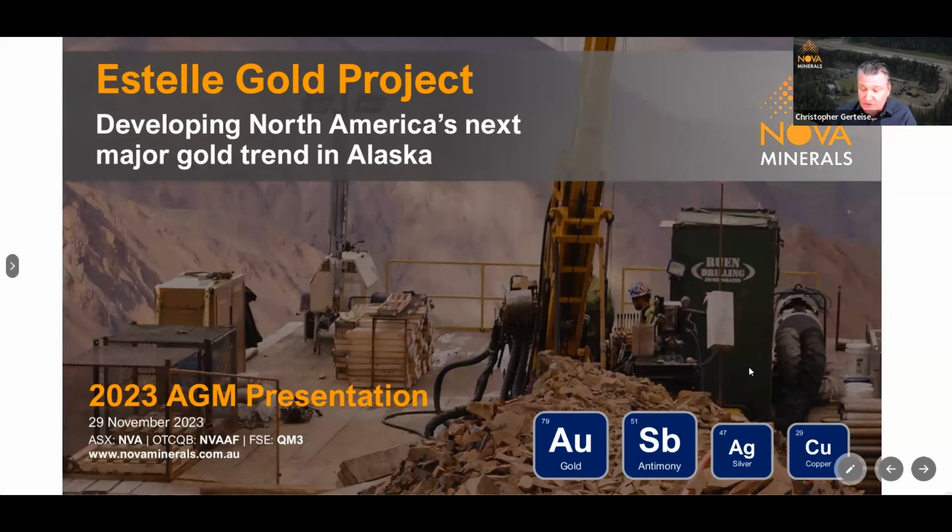Of course, we've been focused on the gold. However, as you'll see, we also have multi-element opportunities, most recently antimony, as well as gold, silver, and copper at some of the other prospects that we'll go through in detail today.